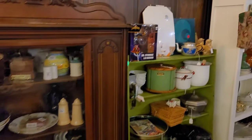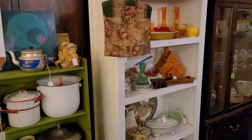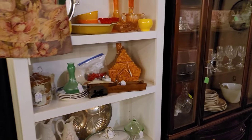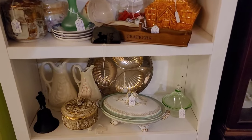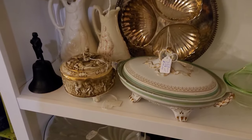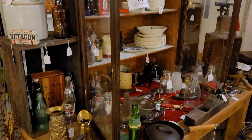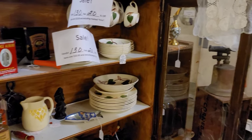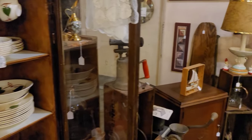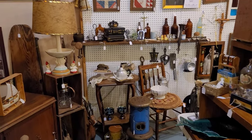Gonna kind of check things out. Not really spotting a whole lot. I like the little tureen here. I mean, there was just such sophistication and elegance back in the day. You know, there was literally a serving utensil for every single thing that you could eat. Yeah, just not spotting anything, you guys.